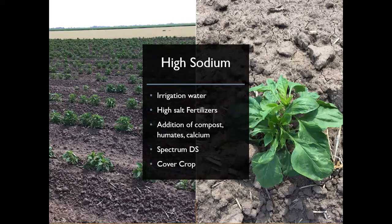Let that DS work. And again, we have time on our side. We have high moisture, we have rain, we have spring moisture. Let's try and leach some of that out of the soil profile to create a better environment for that plant. If we can put a wheel line out there, if we have pivot irrigation, let's try and leach some of that through after we've applied our Spectrum, our humates, our calcium. Let's try and break some of that up, break that bond, get that to leach through that soil profile and make it so we have a better growing environment.